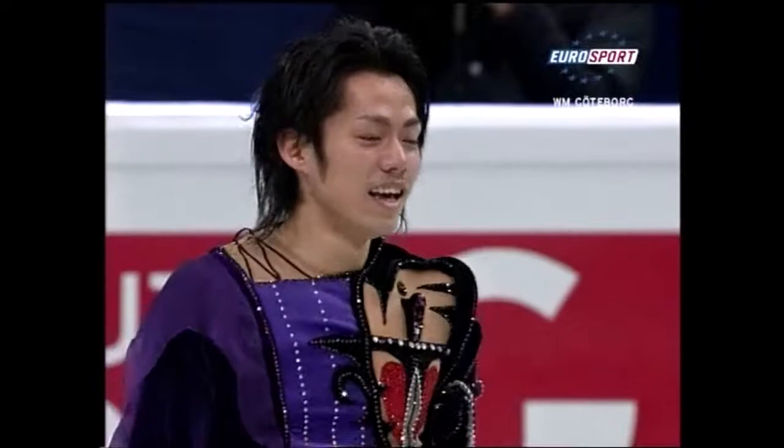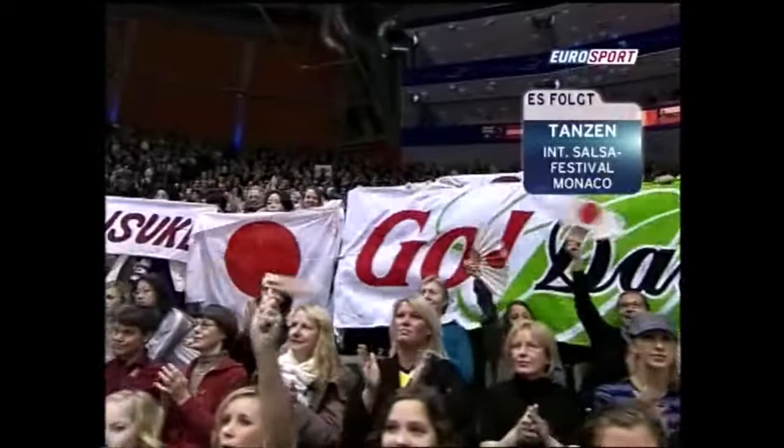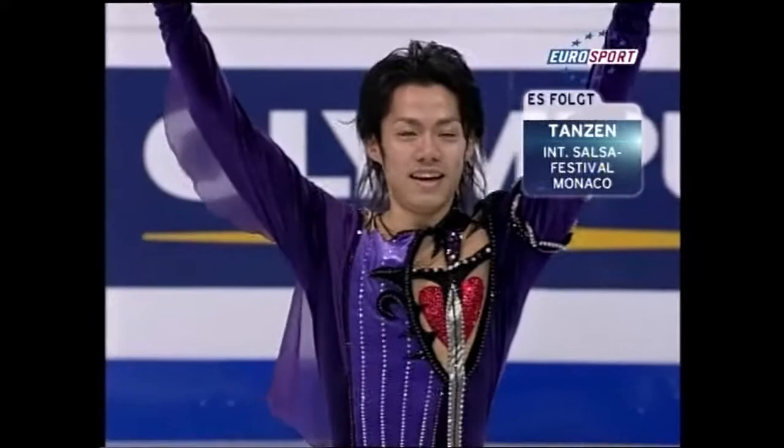Like a little firecracker, isn't he? The power and speed across the ice, probably second to none. Great presentation, good body movement. He's the complete package. The spins, very, very difficult indeed. Love the way he uses the music, and he's got the jumps too, and the footwork as well.